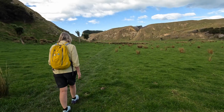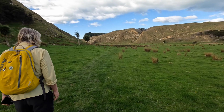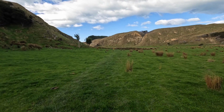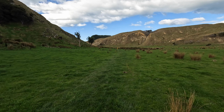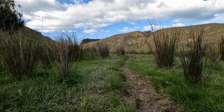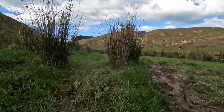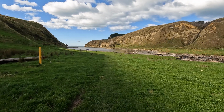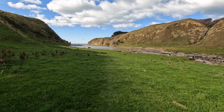Okay, over the flat part of the cove here, where Cook and his men would have landed, and just following the yellow posts over to where the boats would have come in. Those birds are making a bit of a din, aren't they? Yes, they are.